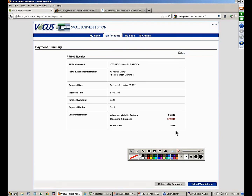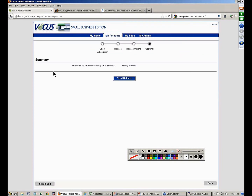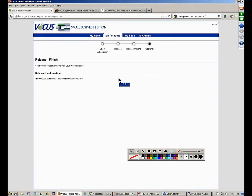Wait for that to load. Okay, so now I've purchased the release. It hit upload the release, and this is it sort of thinking, now I have enough money. I'm going to hit send release. So now my release is ready to go. When I hit this OK button, this is like dropping a news release in the mail. It's gone. You can't change it.